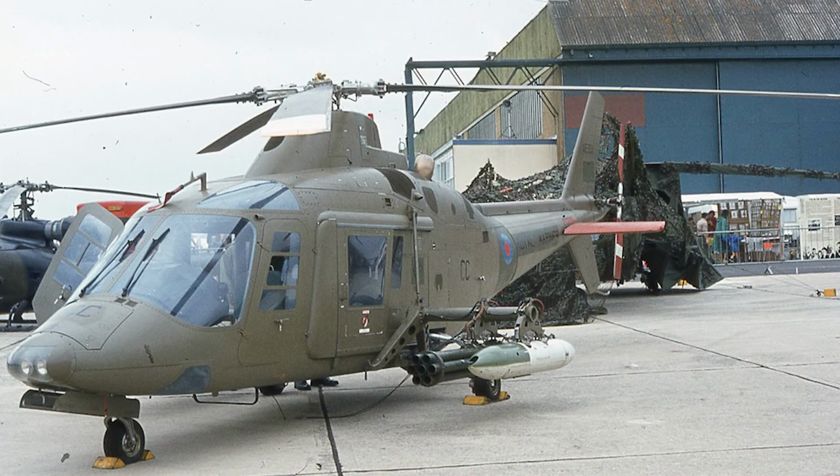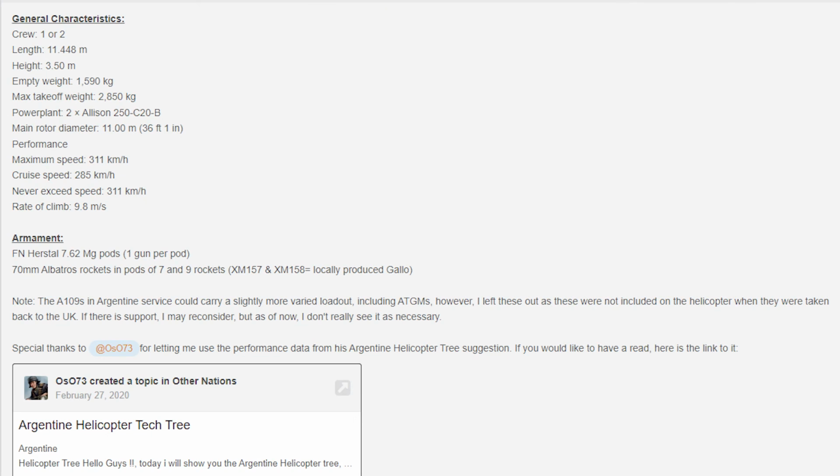All that is known is that these helicopters had been retired by 2009, replaced by the Eurocopter Dolphins. Currently, these helicopters have been preserved, either being on display or in storage at the Army Flying Museum at Middle Wallop. I will now be reading the conclusion while showing you the performance stats.